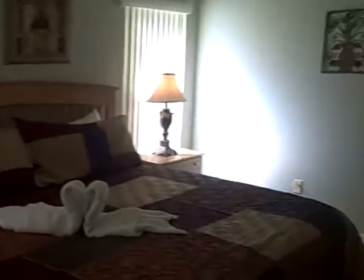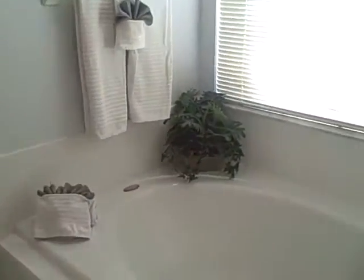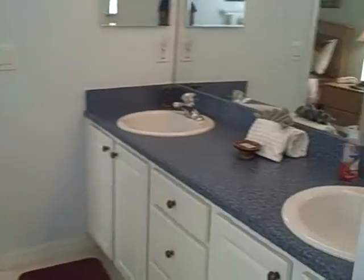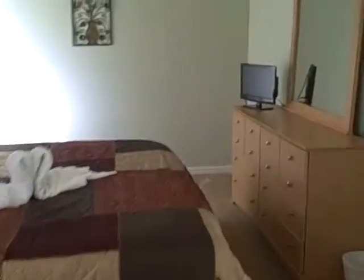So this is master bedroom number 1 with a nice garden tub and large walk-in shower and double sink. And going to bedroom number 2, just across, nice king size bed, and also a full bathroom.